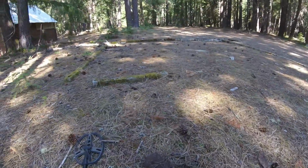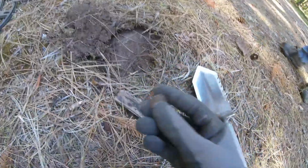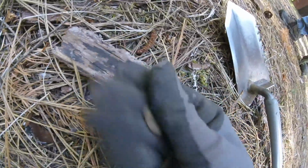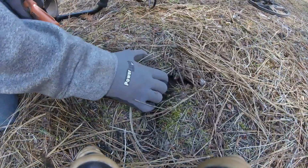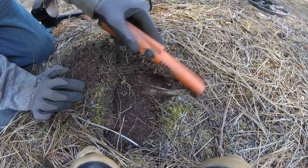I think this used to be an old structure, and this is all cement right here. But I flipped this over and there's a coin. Oh, another memorial. It's gonna be an old one, I think. Well, I believe so. 1989. Huh. Let's hope to find something much older. A penny, or maybe a dime, probably from the 80s.